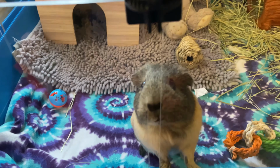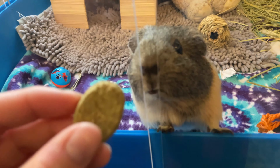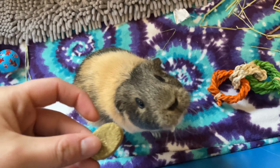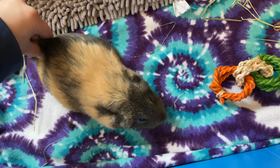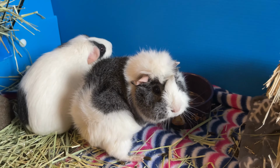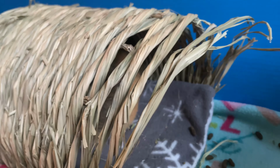Okay, so Delilah gets a vitamin C tablet. Because of her bladder stones, I don't want to give her any pellets. And Delilah actually really loves these things, and she's going to do a circle for them just to show you how cute she is. You hear her purr. And there's these three eating away. This one does not really like to be on camera.